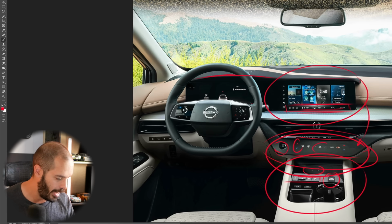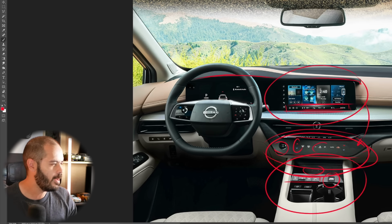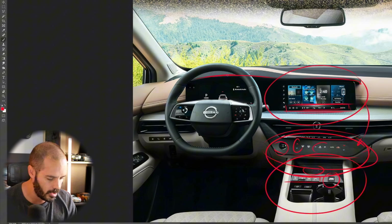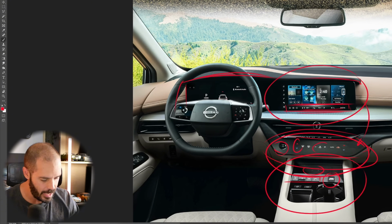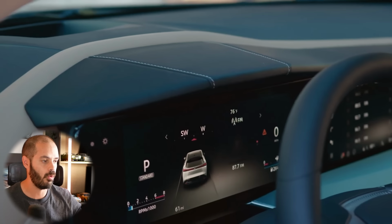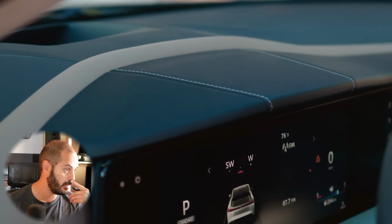But I'm not sure if the housing feels like it's designed for the gauge cluster itself. It looks like it just has a cap on top of it, and then this area is not covered by the housing. Instead, it just stops right here, and I would like to see the housing kind of melt into the dash, something like this, and have a beautiful curvature going above it. But this is what we get for the new Nissan Murano.